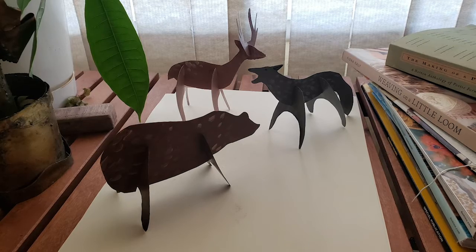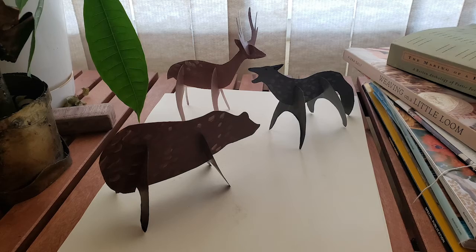And my cardboard project, which is the first one that we did, was similar to this in that I just cut out shapes and cut slots into them so I could make little different abstract sculptures.